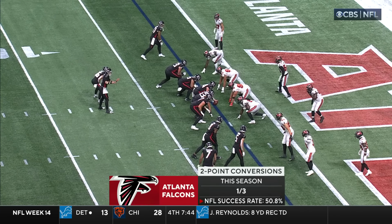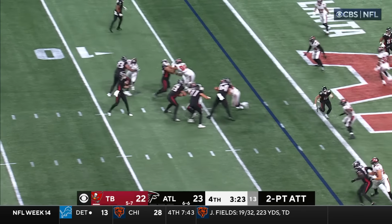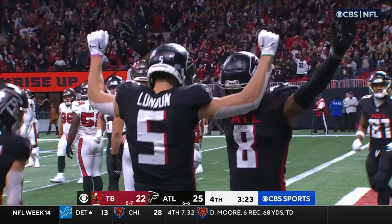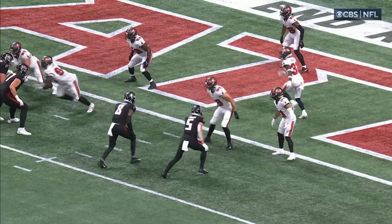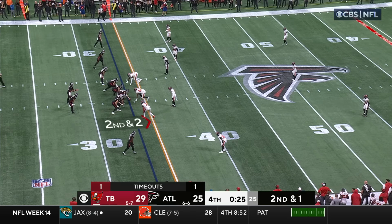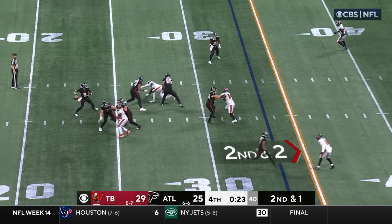Going for two to try to extend this to a 3-point lead. Robinson in motion. Ritter looking. Fires. It's caught. Drake London. 3-point Atlanta lead. Well, what a sequence. You see Antoine Winfield and the linebacker over there. And then the 52-yarder. And now all the pressure on the shoulders of their second-year quarterback.